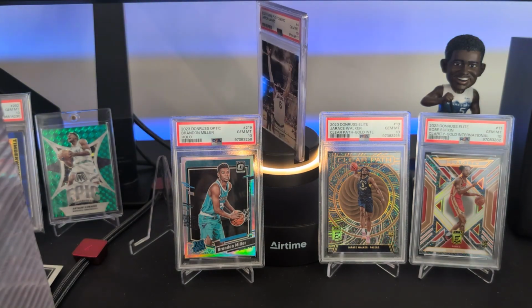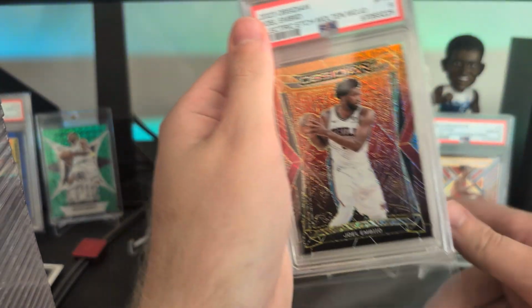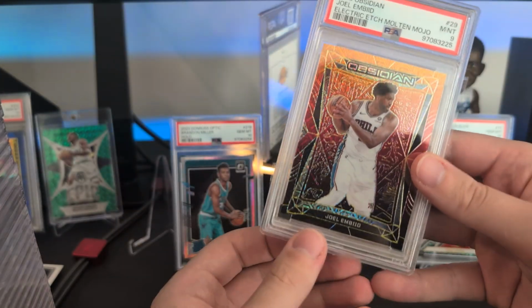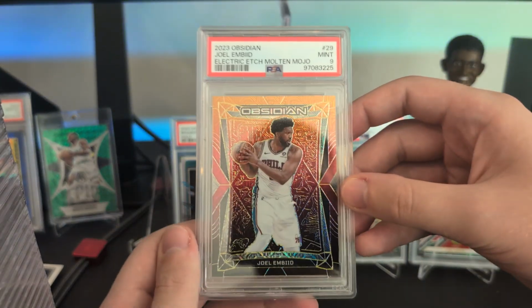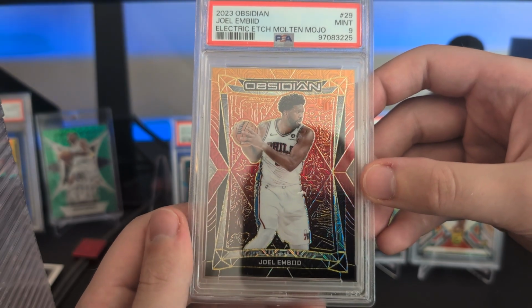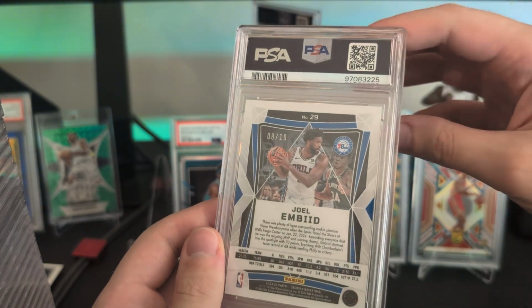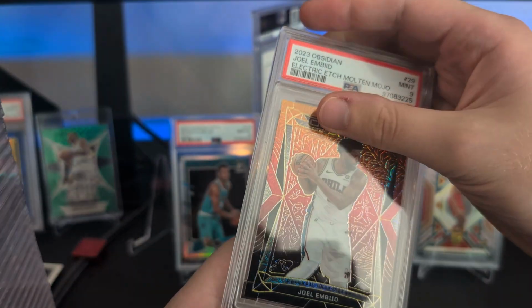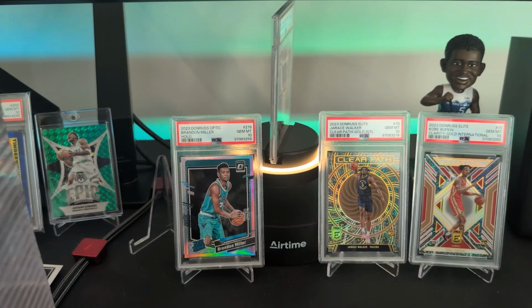Obviously, a 9 is definitely not a bad grade. I don't want to make it seem like I'm ungrateful for a 9. Nines are very good. I'm definitely happy with how the grading submission turned out, even if there weren't as many 10s as I was expecting. We got a Molten Mojo of Joel Embiid 210, 8 out of 10 there. Got a 9 on that. Very beautiful looking cards.